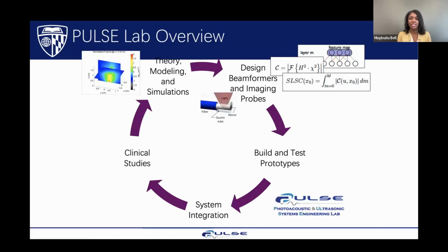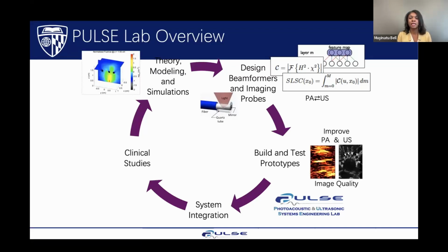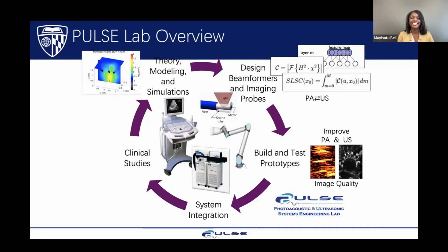to visualize brachytherapy seeds. Our designs, especially the signal processing designs, are interchangeable between photoacoustic, abbreviated as PA, and ultrasound, abbreviated as US. Ultrasound and photoacoustic imaging systems can use similar software to achieve our overall goal of building and testing prototypes that improve both ultrasound and photoacoustic image quality. And then we take these designs on the hardware and software end that are backed by our theories, models, and simulations, and we integrate them with commercially available systems, such as an ultrasound system, a laser, or a robot to together create a new system that's the first of its kind to address a clinically relevant problem.